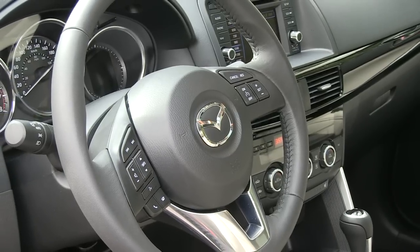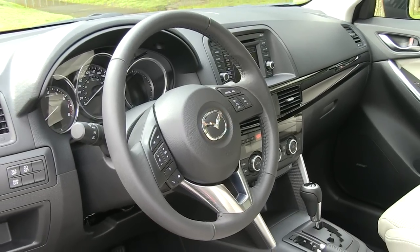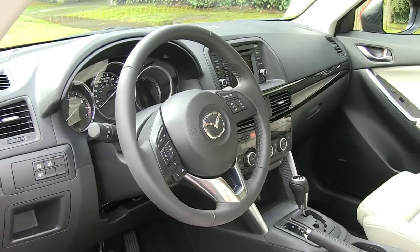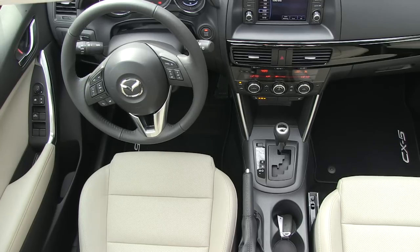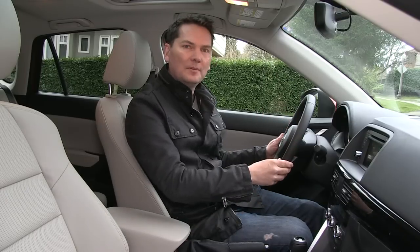It's got the very nice piano finish running through the middle of the dash. I particularly like the readout for the heat controls. It reminds me of, say, a BMW from about 10 years ago. The seats are very comfortable. Higher end trim level, you can get the leather wrapped steering wheel.